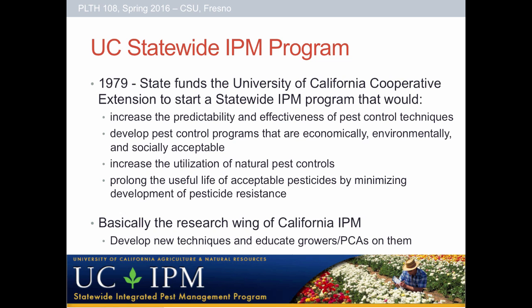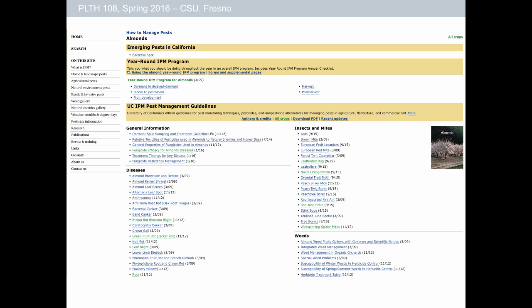They develop new techniques, and then they disseminate that information out to growers and PCAs through the extension system. Hence, all the extension offices that are around and are so willing to answer questions, because that's their job.